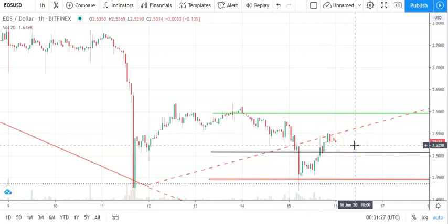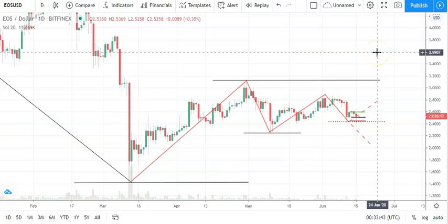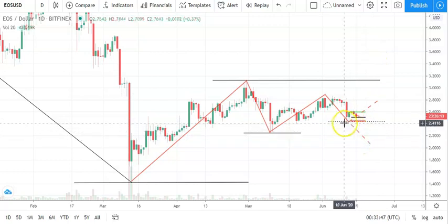A fall through the pivot would bring the first major support level at 44.69. So look out for a fall through 2.5 levels. Barring another crypto meltdown, we should see EOS avoid the second major support level sitting at 35.91. Jumping across to the daily candlestick and the longer term trend, we saw EOS find support here at 242 levels that we talked about yesterday.